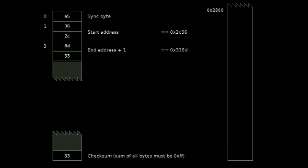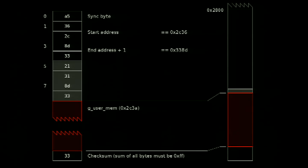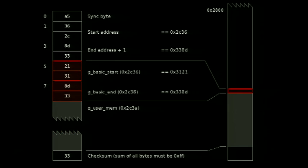So how do Galaksija's programs usually use this? This is also the way ROM code will store data on the tape. The majority of the data will get loaded, of course, into the user space, starting at 2C3A. But the data will start loading 4 bytes before the start of the user space.